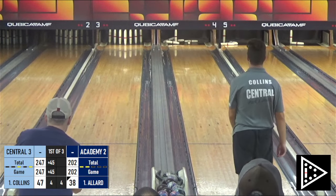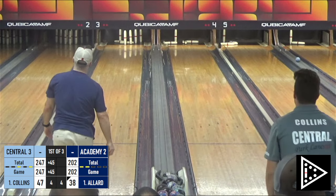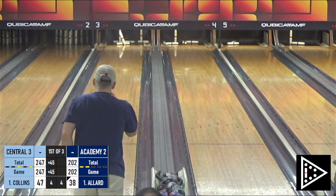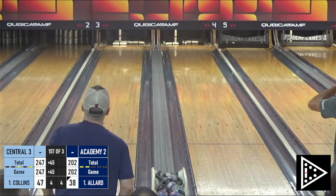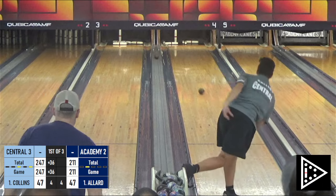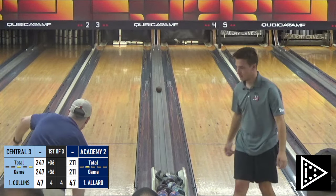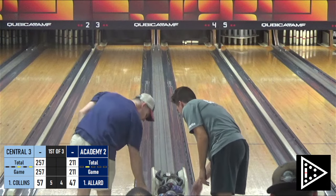Back to the top of the order, Charlie Collins. Good splash. That leaves the 4. Allard on a mark. And Dan keeps on mixing them. And now lane 3 producing good fortune for Academy 2. That's 9. Just the break they needed, though. Collins spares. Allard responds.